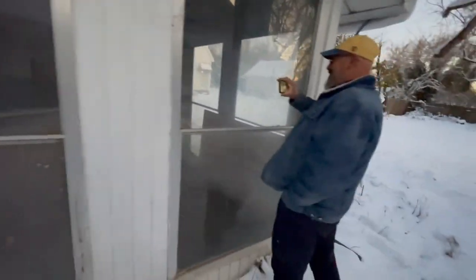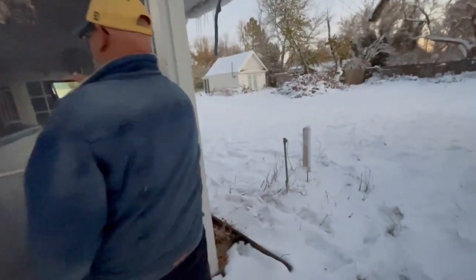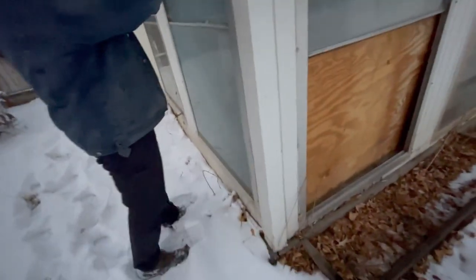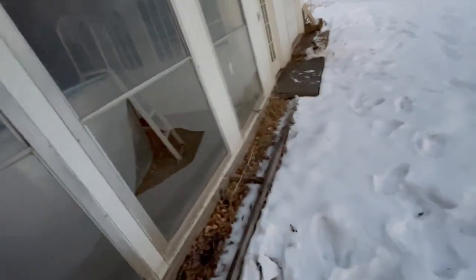I just about tripped and went through the window here. Something down in the snow. Oh, the planter. Planter box. You couldn't see it in the snow. Well, we'll have to see what things are like inside. And Brady's sticking his arm through the broken glass in there. Don't cut yourself. Now wave at us.